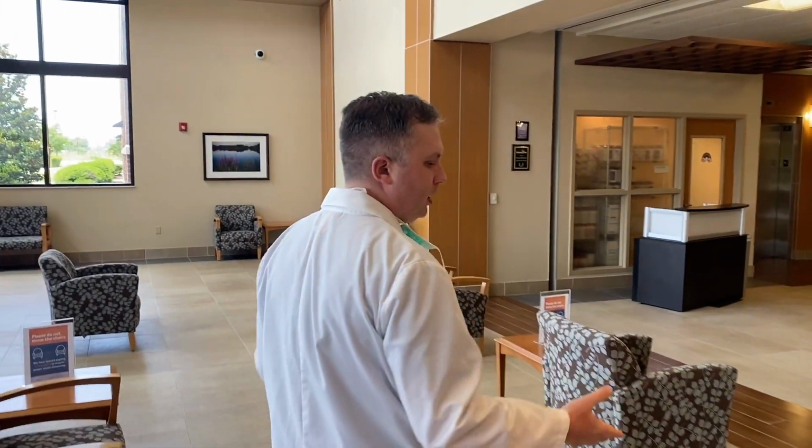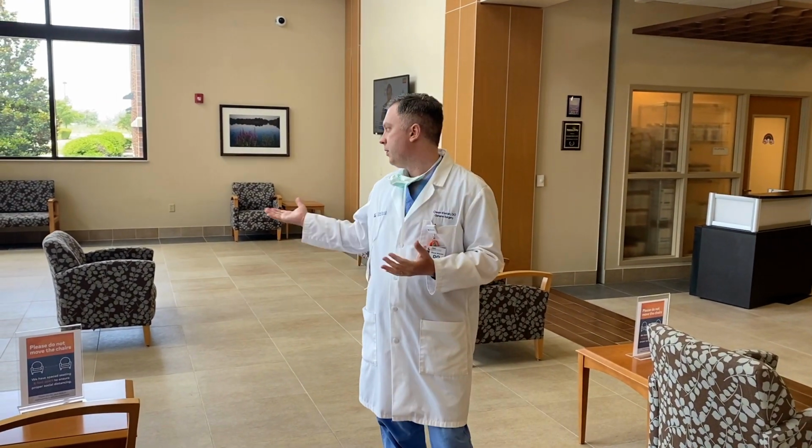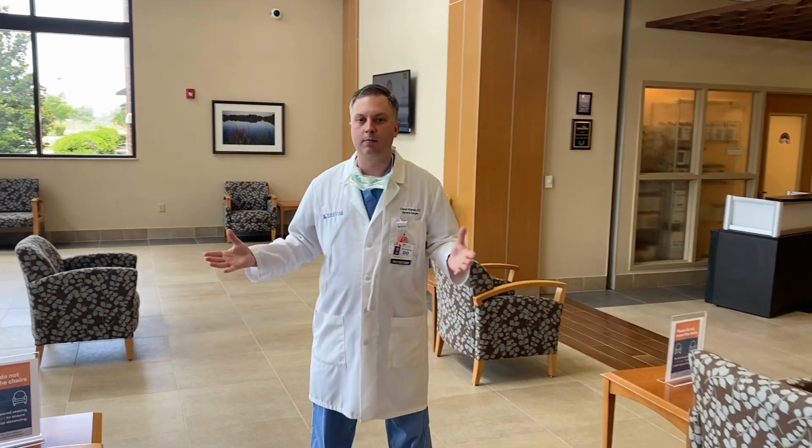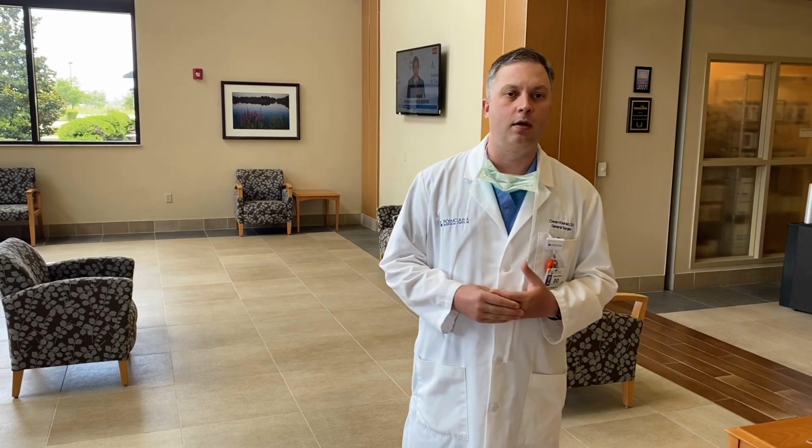This is our main lobby. As you can see, we take great pride in keeping our facility clean and in good repair. We've spread out all our furniture so that we can maximize the social distancing. Everything you see is deep cleaned at least once a day, more frequently as needed. And anything a patient may touch, any of our equipment, is also sanitized both before and after every patient use.